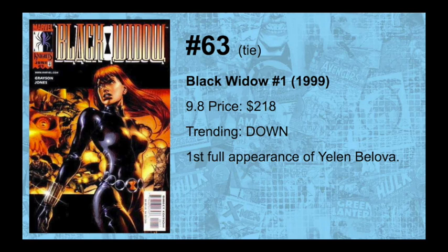As we always say with books like this, you're going to want to wait to purchase it after the movie has been released, while the value is still most likely going to be trending down.